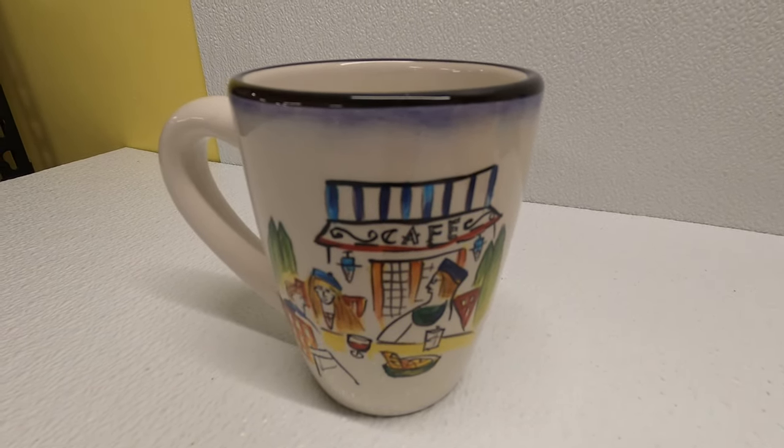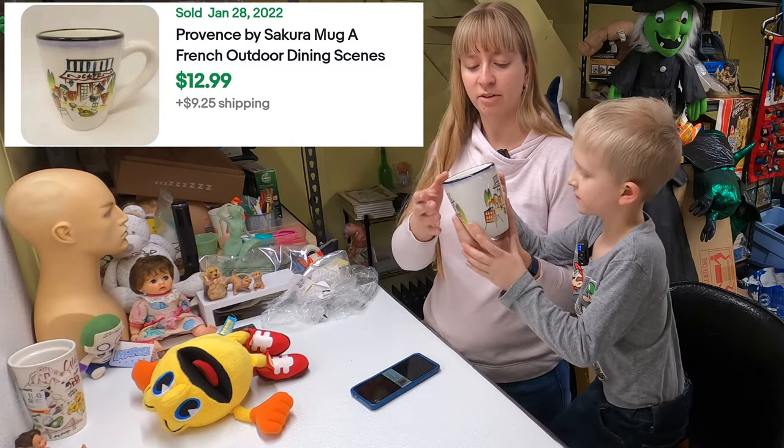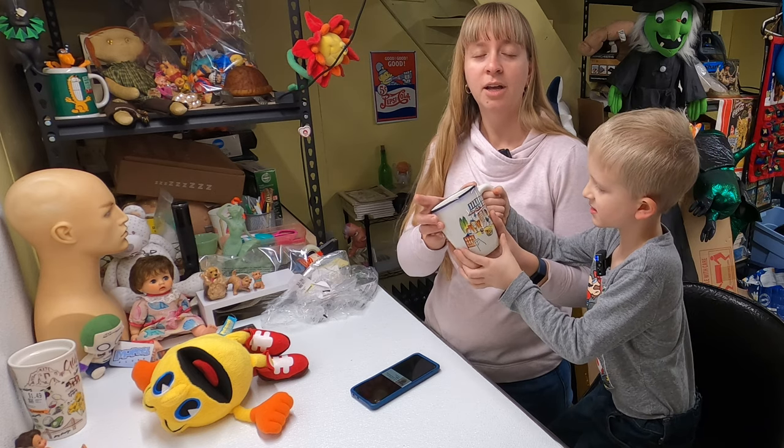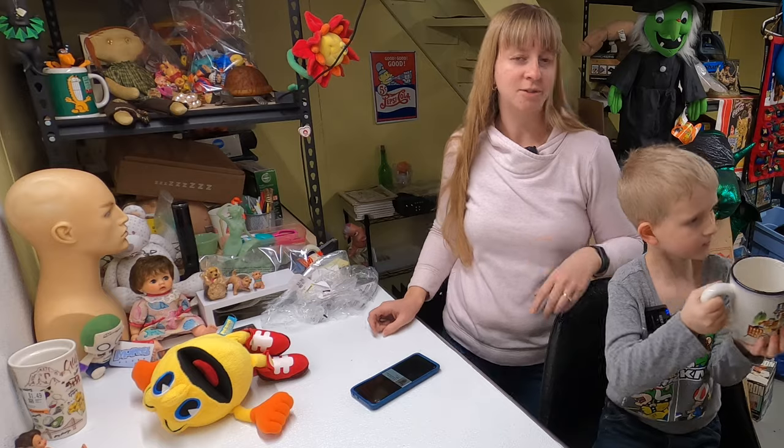This mug by itself sold for $13. If you have more of the mugs to go with it, obviously it could sell for a little more. There were two other mugs there, but they were very scratched, so I didn't get those. I only paid $1.50 for it, and I thought it was cute.